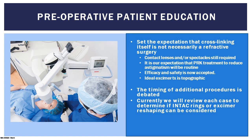The timing of additional treatments is debated, and we would discuss this with you at the time of your surgery. Currently, we'll review each case, and it may well be possible that we can perform an insertion of the intact ring as well as corneal reshaping. And so this is a very exciting possibility, and depending on the degree of your keratoconus and depending on your particular needs, the intact rings are inserted. We do have the laser required to perform this procedure, and we performed many of these procedures here in the Chicagoland area.